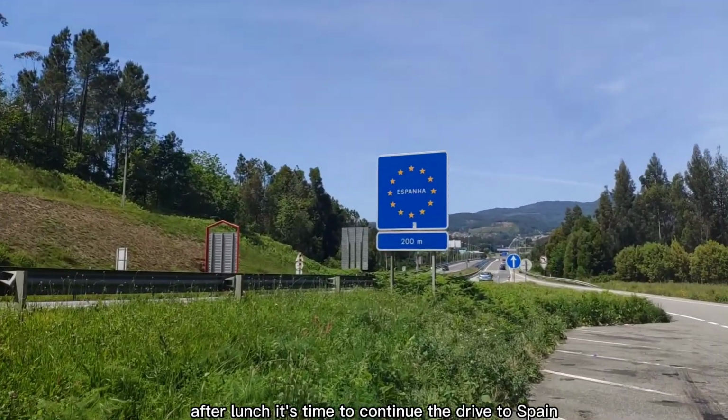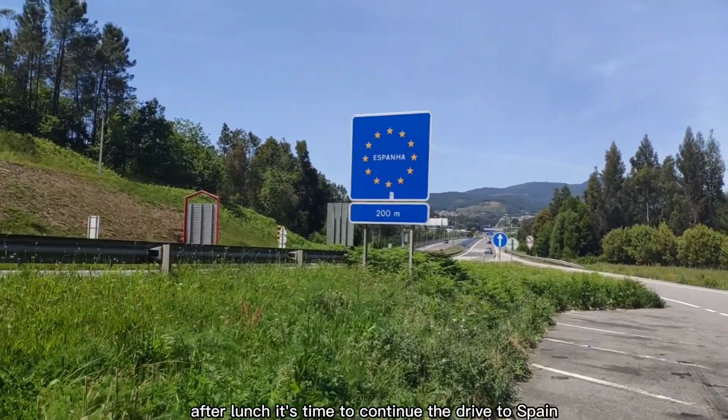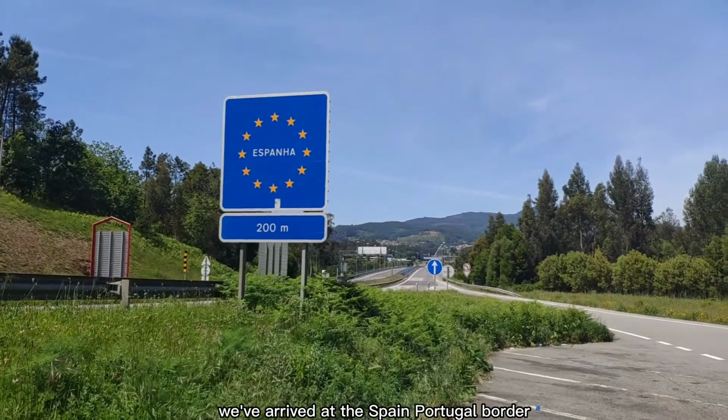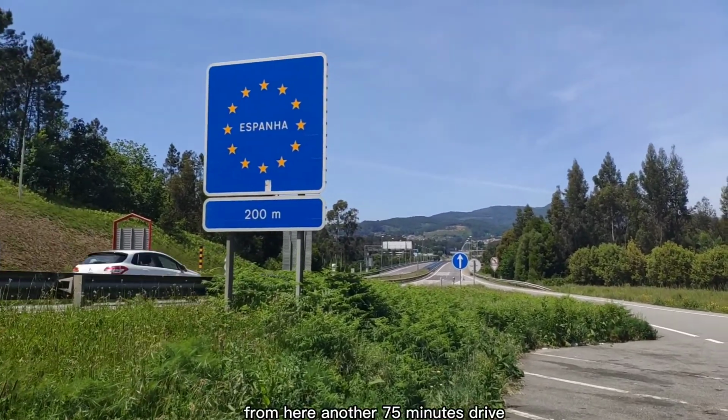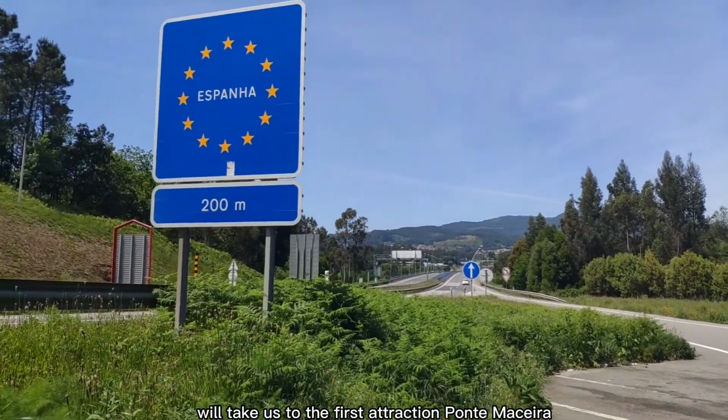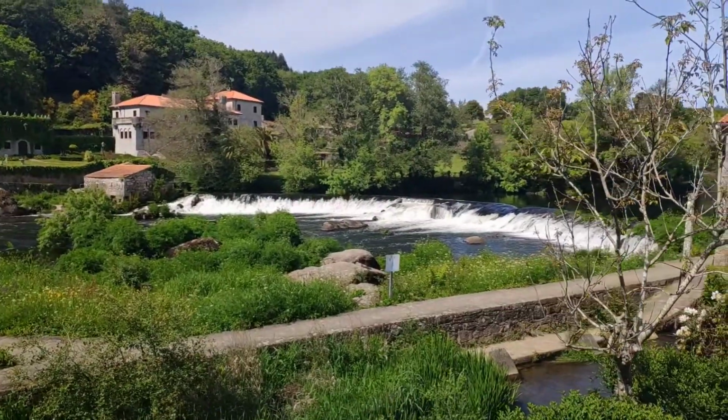After lunch, it's time to continue the drive to Spain. After 45 minutes drive, we arrive at the Spain-Portugal border. From here, another 75 minutes drive will take us to the first attraction, Ponte Mercero.